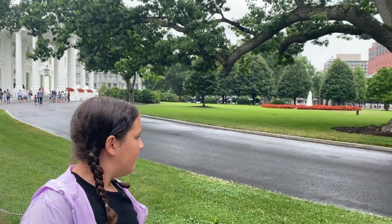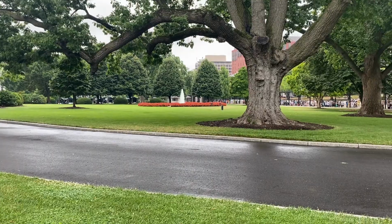Okay, well, let's keep moving because I know some of the tours are ending, but we're going to head out to the other side of the fence where the common people are. Boo, common people. All right, let's head on out there.